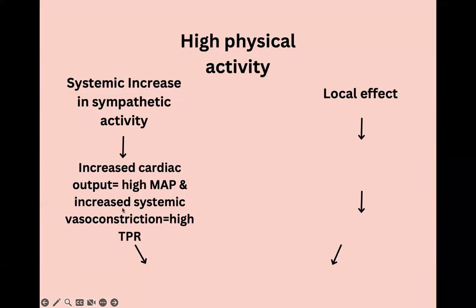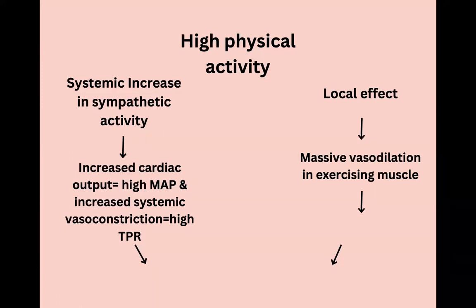And increased systemic vasoconstriction, okay? This is because all the veins and arteries will contract because of the sympathetic activity. So this leads to an increase in total peripheral resistance. Now, locally, we have massive vasodilation in exercising muscles. So all the arterioles that are directly supplying those skeletal muscles that are exercising, they will have vasodilation.